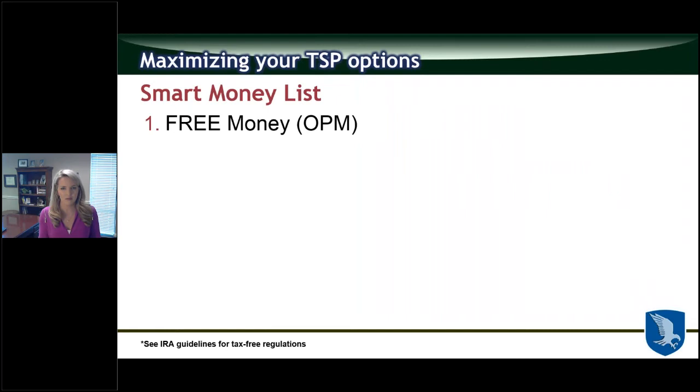And what am I talking about when I am explaining to you to get your free money? Well, it's the match, of course. So first, individuals, if you contribute 5%, like I said earlier, the government's going to match you 5%. And it's 100% return on your investment. It's free money. Don't leave that free money on the table if you can help it. Okay, so get that free money.